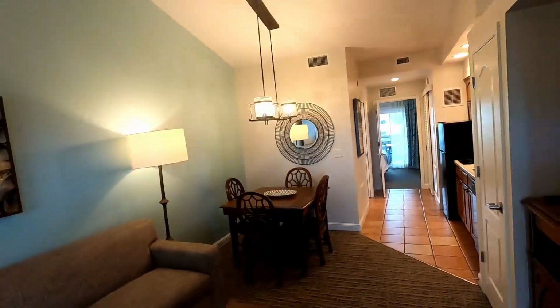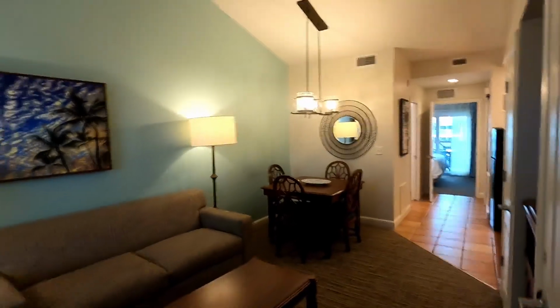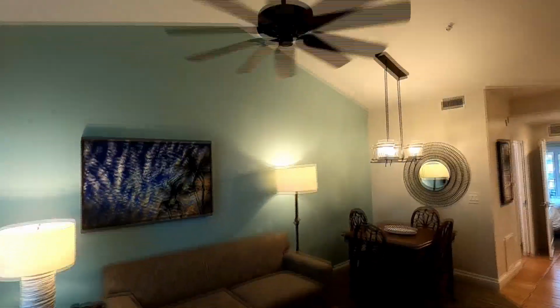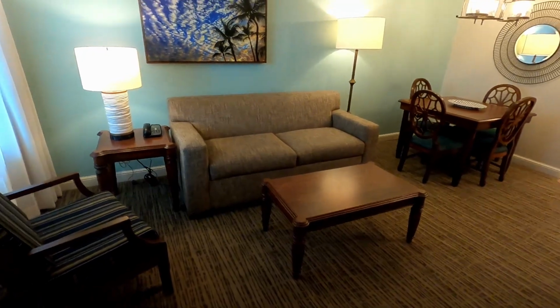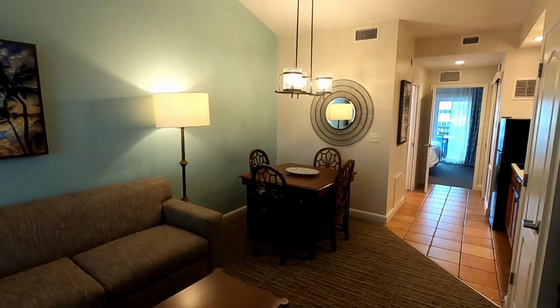First of all, I gotta tell you, we stepped in and it's nice and cool in here. It's a very hot day today. I think it's 95 out there. Nice to have the ceiling fan greet you in this cute little living room. That's a sleeper sofa. This is a 1 bedroom, 1 bathroom, but I think they say it sleeps 4. Don't quote me on that.